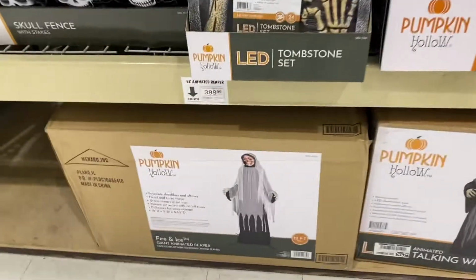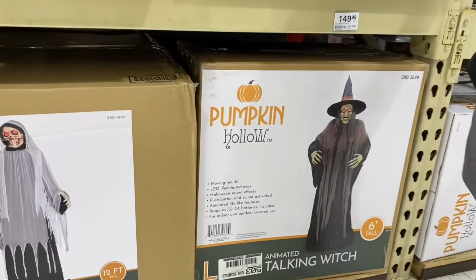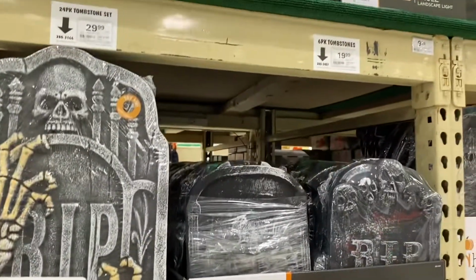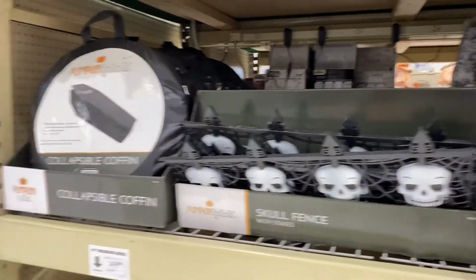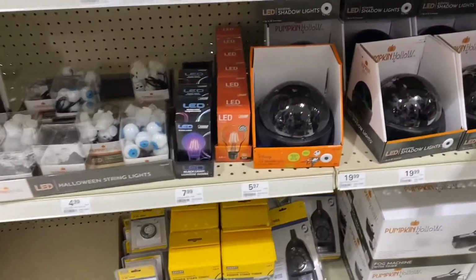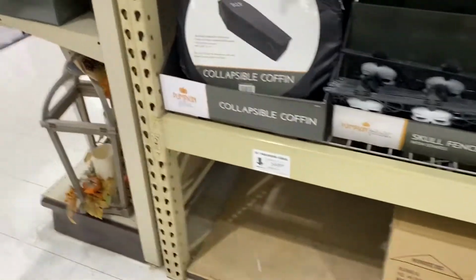It's not on display, but they also have the Fire and Ice Animated Reaper for $400. And then they got the Talking Witch for $149. Six-pack tombstones, $20. Tombstone set for $29. And this is my favorite. Pop up. This is your favorite? Yeah. Oh, that's because it's Nightmare Before Christmas. That is really cool. These are just red lights, but they blink. All right, how much is this? That's a strobe light. A collapsible coffin.